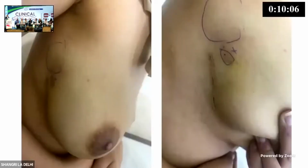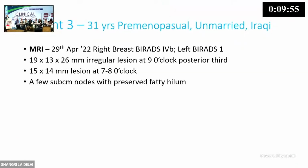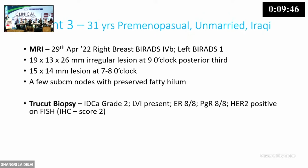So this is how the clinical picture looked. I just marked the lumps. There are two lumps, and that scar also you can see just below that, which was a previous scar of fibroadenoma excision. MRI was done, showed two lesions. The largest one was 2.6 centimeter. There were a few sub-centimeter nodes, but looking normal on MRI. And the true cut biopsy was ER PR strongly positive and HER2 positive on FISH. IHC was equivocal.